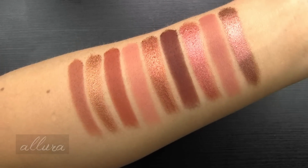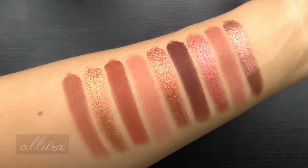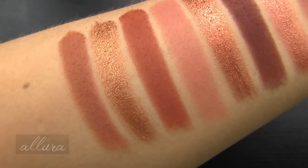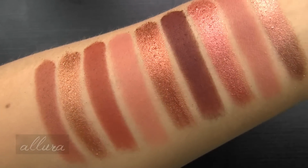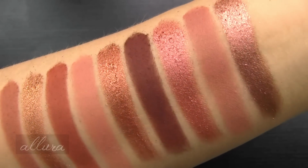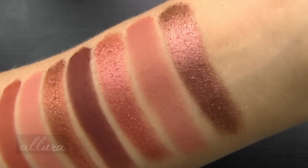Okay, those are your 9 shades from the medium palette. And there's what the shades look like up close. Again, very nice application, very smooth on all of these, mattes and metallics included.